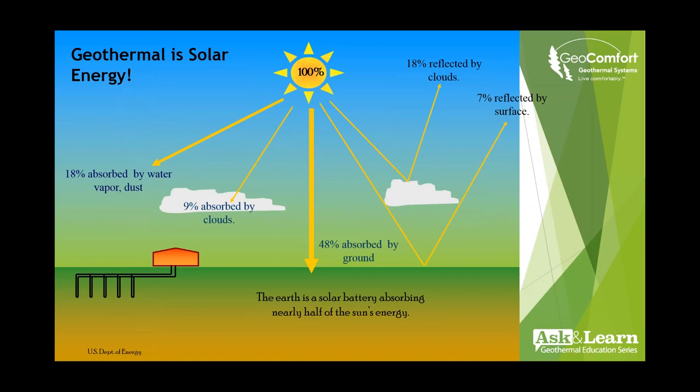So to get into the geothermal webinar this evening, we'd love the opportunity to just go through this with you. Some of this you may already know, but maybe for some of you on the call tonight, this is new. So geothermal really is, another term is solar thermal, or really getting a lot of our heat energy from solar energy. So what does that mean? That means as the sun continues to shine down on the earth, approximately 48%, or almost half of all of the heat from the sun, is absorbed into the ground. And the earth operates then as our solar battery, absorbing all of that heat energy into the ground.